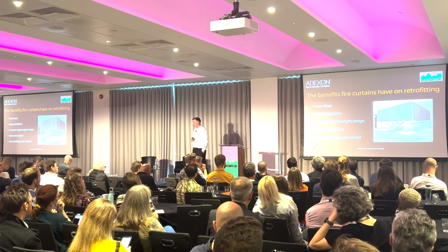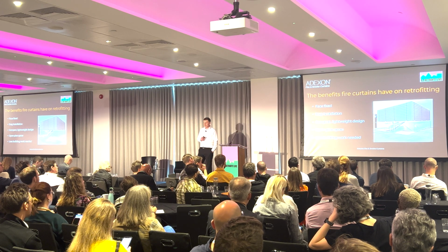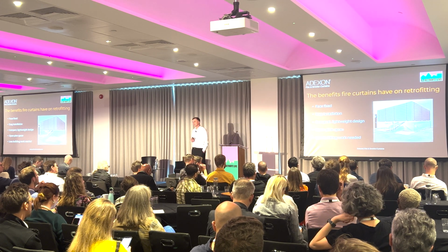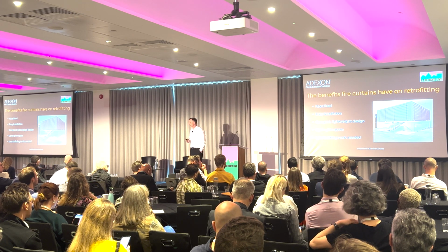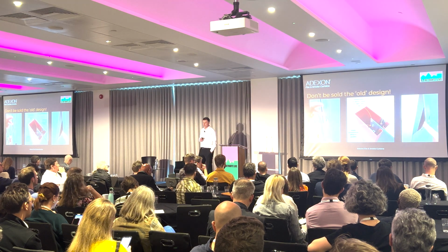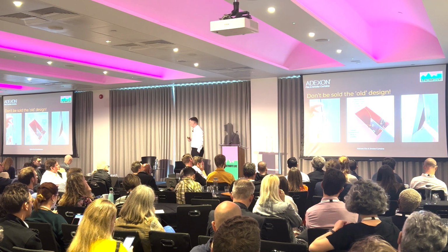Some benefits. I mentioned the lightweight, compact design of fire curtains. It gives you that flexibility with open plan space, and flexibility with designing. I also mentioned the old design, and we used this ourselves up to 5 years ago.